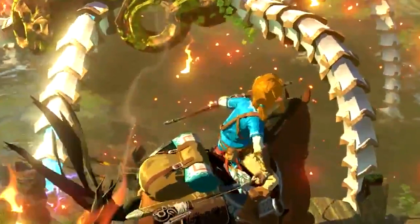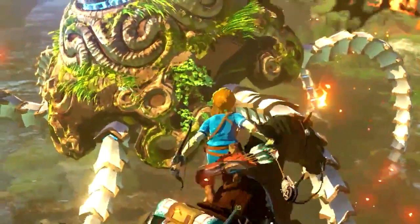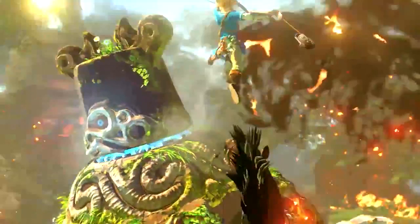We are then shown a new move that Link can perform in conjunction with Epona. You can see that Epona is using her body to propel Link into the air, allowing Link to get a better angle for a kill shot. I hope this isn't just a cinematic thing. I mean, I don't care much for the flashy camera angles and the slow motion, but I do hope this is a move that players will be able to perform in-game. Not only does it look ultra badass, but it could also bring about new puzzle elements like using Epona to propel Link to normally unreachable areas.